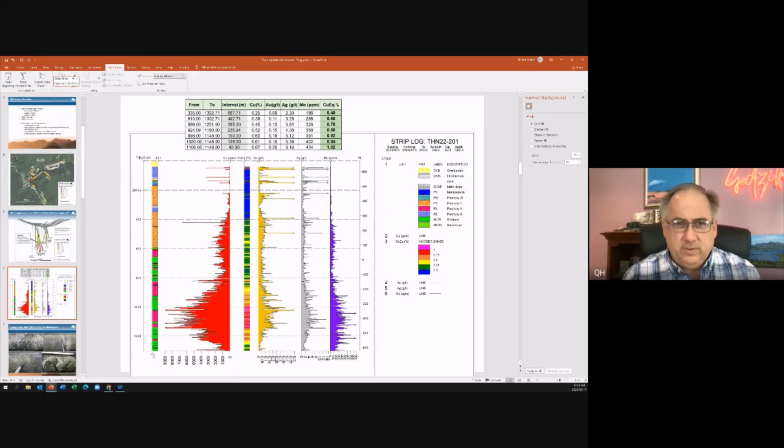Okay, so that might indicate you're pretty much in the roof of the system there, because you're seeing interfingering of the two. Correct? Yep, I think so.